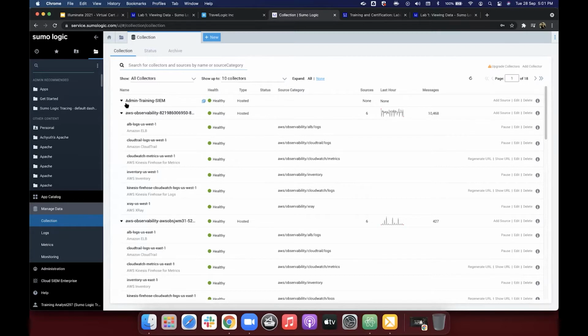The ones that you see here, admin training SIEM, which has an arrow mark on the left, are actually collectors. And the ones that do not have that arrow mark are sources. So a collector is actually a collection of sources. Let's say you have a server sitting in your web environment, and you have multiple files within that machine which you need to collect. You will install a collector software, which is like a Sumo Logic agent, on that machine, and that will be identified as a collector.